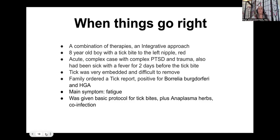And they went to a local integrative health clinic where they were able to get the antibiotics, because there were some Lyme literate MDs there. They did the antibiotics because they think it was embedded for a long time, and it was really hard to get it out, and because it had the Anaplasma and the Lyme. So they decided to treat with antibiotics, but then they also got on the Lyme herbs, and the homeopathics, and they also did some Anaplasma herbs.